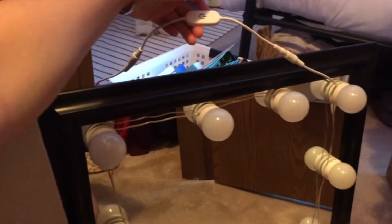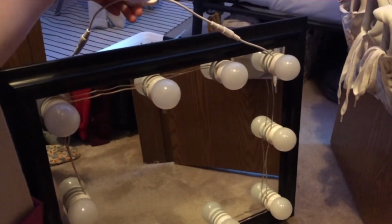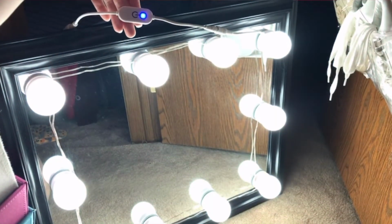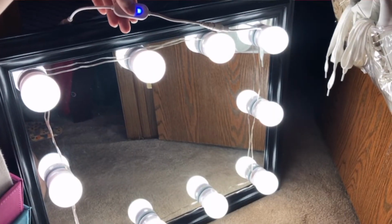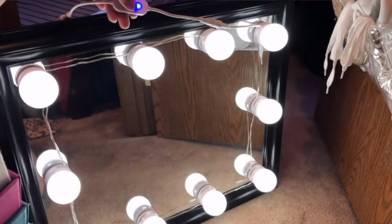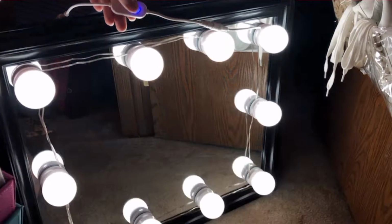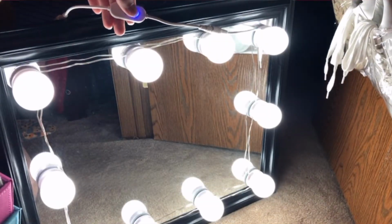I will insert a clip just to see how they work, but basically they are just light bulbs that you stick onto a mirror, and it comes with a little plug that you attach, and then an on and off button, and when you hold down on the on button, you can either dim or brighten the light, which is awesome. It really gives you so much control in the light and just allows the light to be exactly what you need. It's very, very customizable, which I really appreciate.